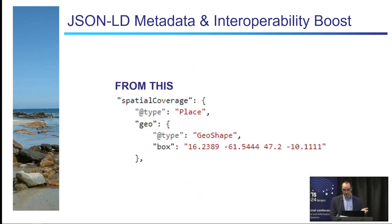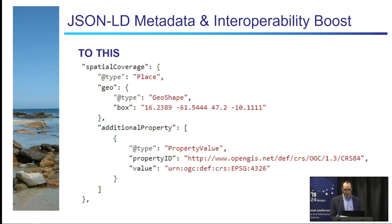And then moving on to spatial coverage. Initially it was simply the bounding box information, but we built on this to include the coordinate reference system information using an additional property. And in this instance, including the CRS vocabulary, it also appears here on the metadata, just making that little bit more interoperable.